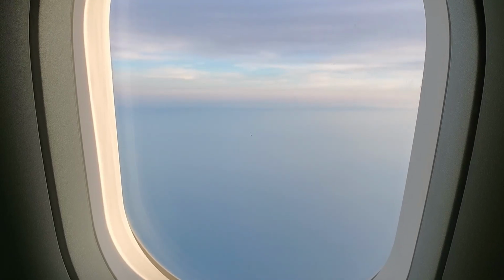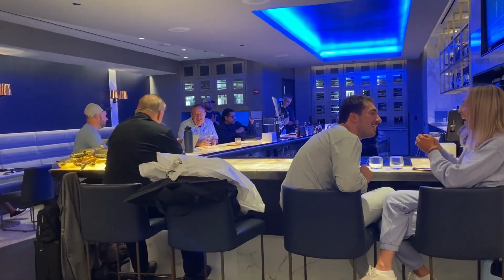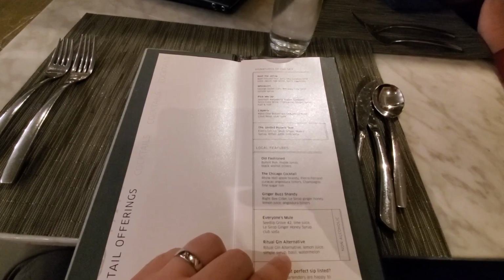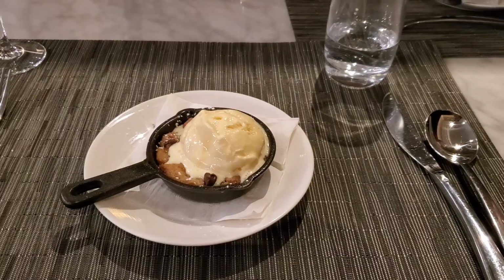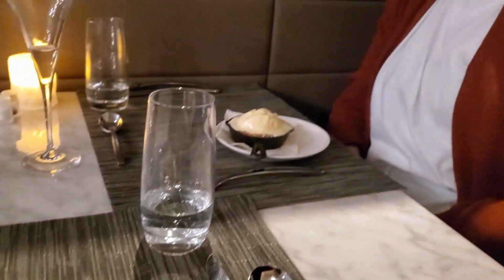Now we'll take a minute to talk about our experience with the service. Let's start with the lounge. The service in the lounge was impeccable. The bartender was great, and our servers during our a la carte dining experience were amazing. The lounge was clean, it was neat, and it was a great experience.